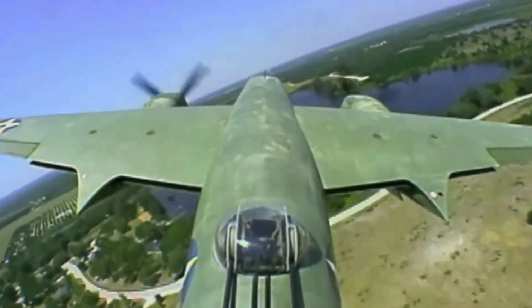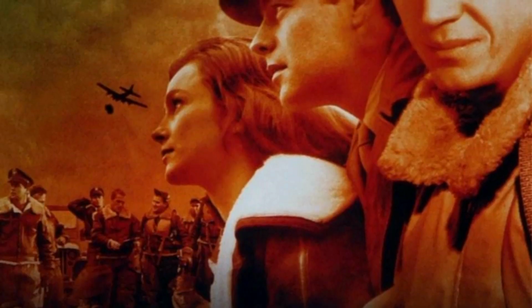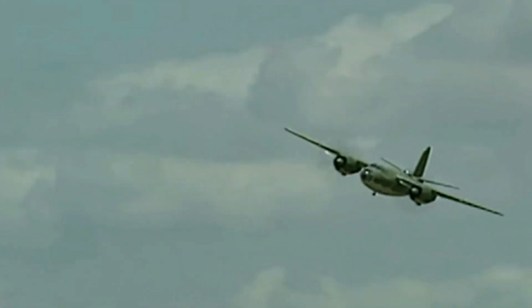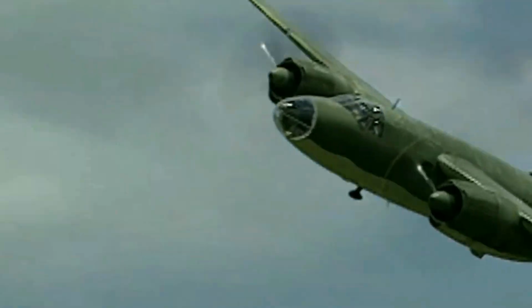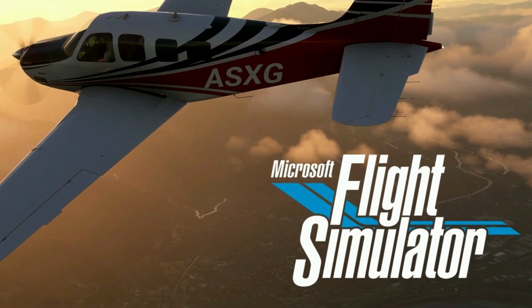The B-26 Marauder has been featured in several movies and TV shows over the years. One of the most famous is the 1962 movie The War Lover, which starred Steve McQueen as a B-17 pilot but prominently featured a B-26 as well. The B-26 is also featured in various video games, including the popular flight simulator game Microsoft Flight Simulator.